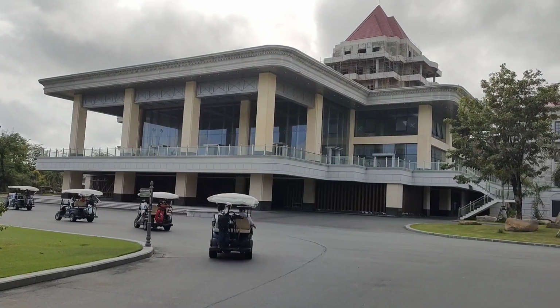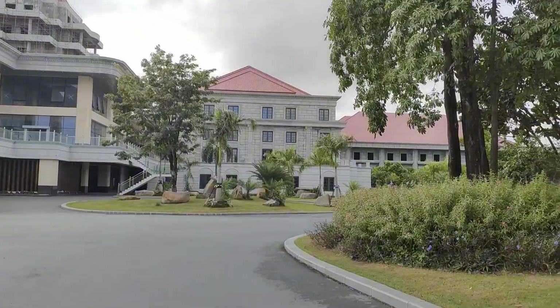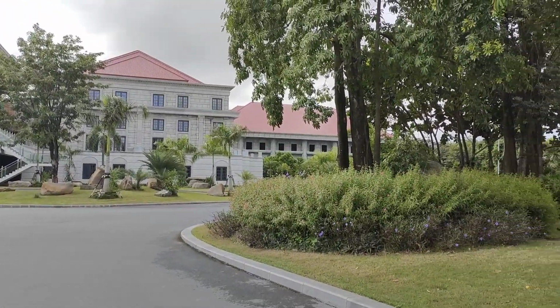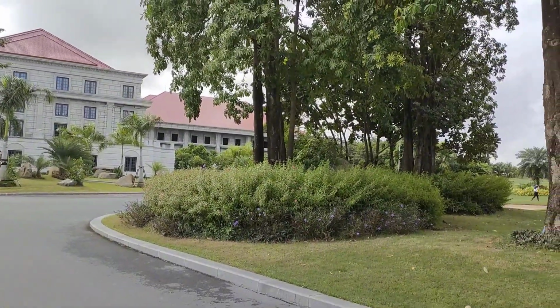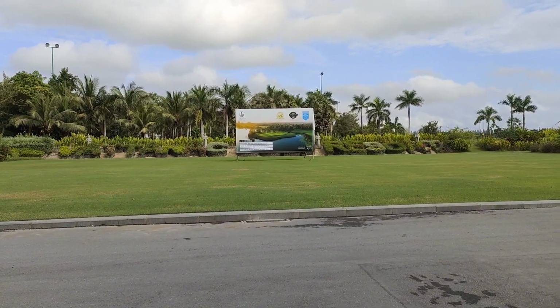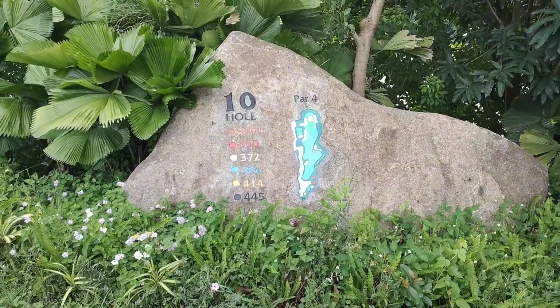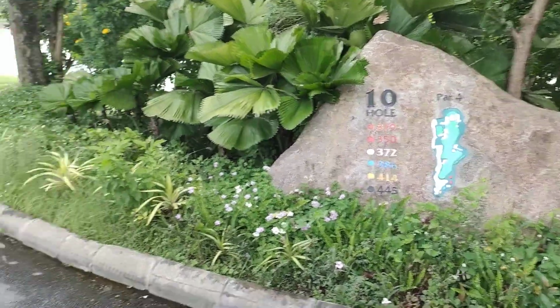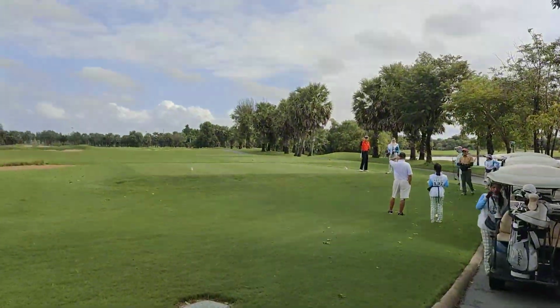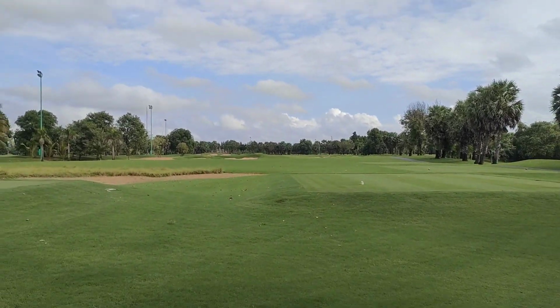This is a view of the clubhouse from the side where you're going to tee off. Looking very nice, very nice landscaping. We'll be teeing off on the 10th tee, which is the outward 9. And this is hole number 10. Beautiful, look at that. Lots of bunkers.